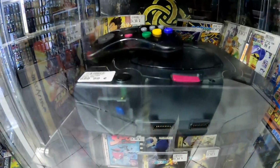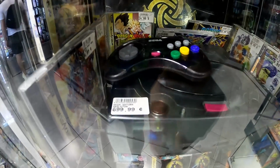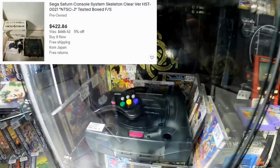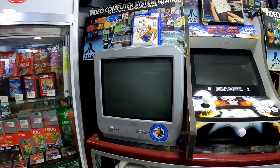This one was interesting too. This is a limited edition skeleton Sega Saturn. 700 euros they were charging for this guy, but unfortunately looked it up, found one on eBay that was listed for $422, so that wouldn't have been a great deal.